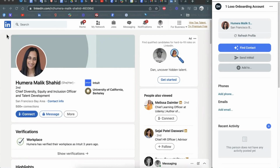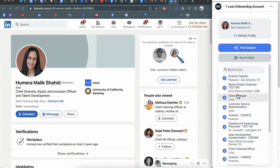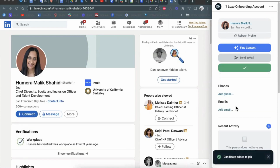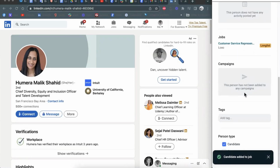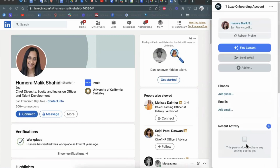One final best practice when sourcing candidates with Loxo is to use our Loxo Chrome extension when you're over at LinkedIn or GitHub or Indeed or Career Builder or any number of other websites. When you find an excellent candidate, use the Loxo Chrome extension to pull that person into your Loxo database of people and source them for the job.